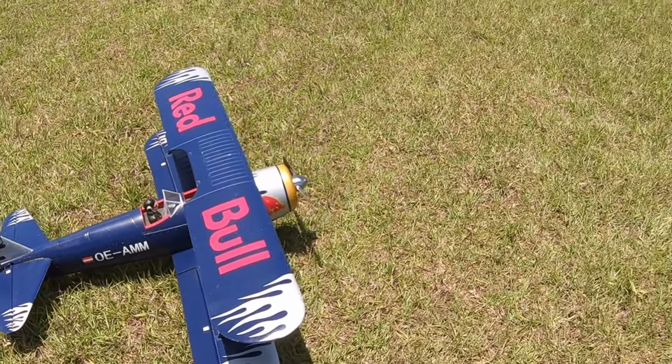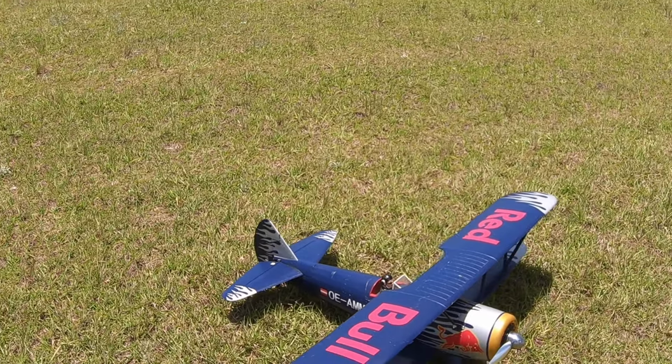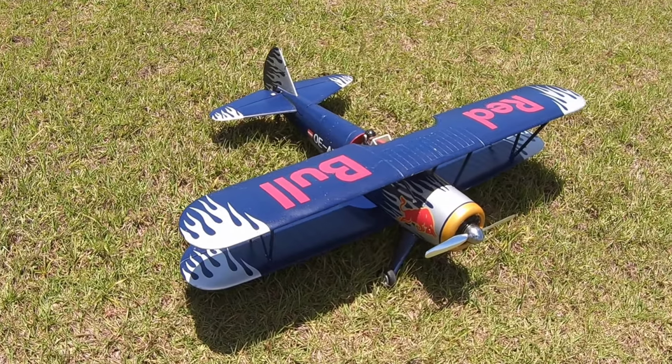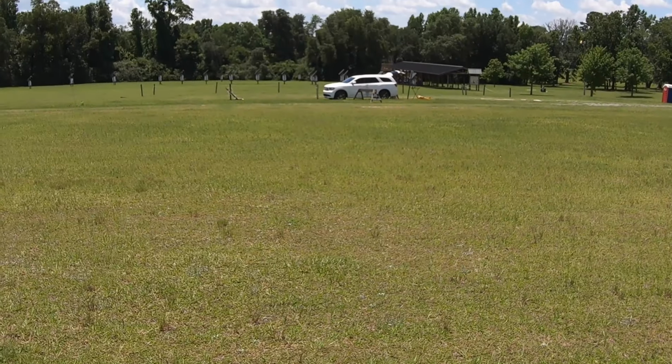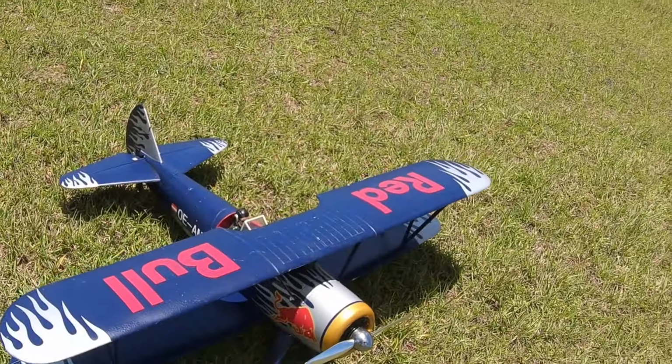There you have her. I normally land it like a warbird, but with this grass, man, I'm kind of worried about pitching over. So that's why I kind of floated more than I normally do. Oh, well. Linda and Tuco in the shade. Jeff and the Red Bull Stearman in the sun.